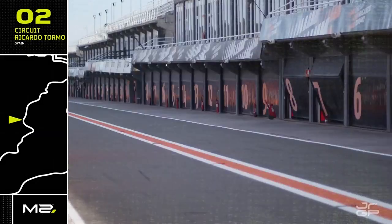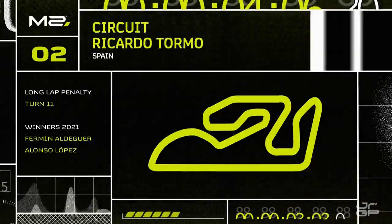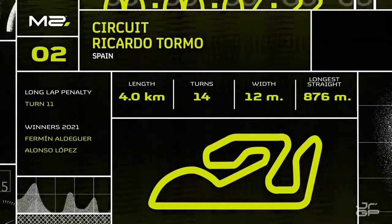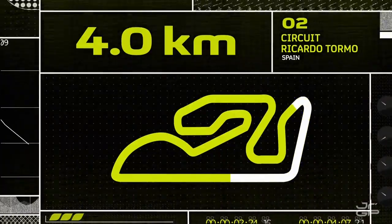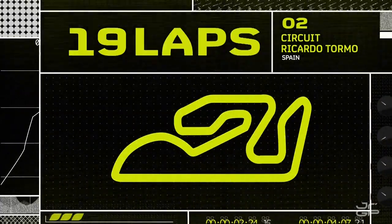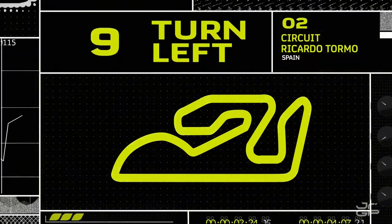A classic layout, of course. The traditional home of the finale of the MotoGP World Championship. And it's been with us in the Junior GP paddock ever since it opened back in 1999. A 4 kilometre layout, 9 left turns, 5 right turns, a nice 0.8 kilometre front straight for these guys to have a little bit of slipstream and a run down into turn one.